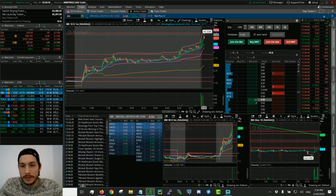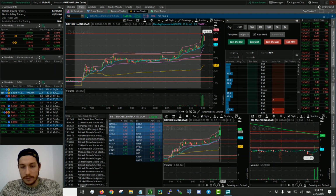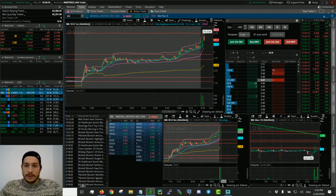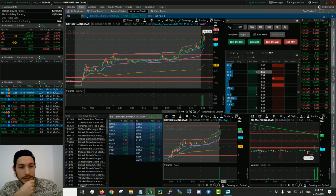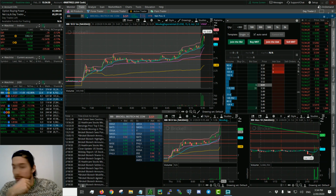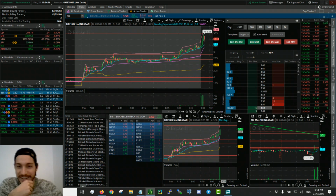Let's see here, potential first pullback. 5 minute candles looking pretty healthy. Feel free to share if you guys are in any trades. Jordan, your I is looking pretty good as well. Ticker symbol I, not physically.